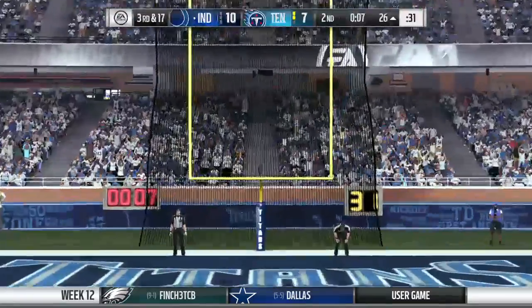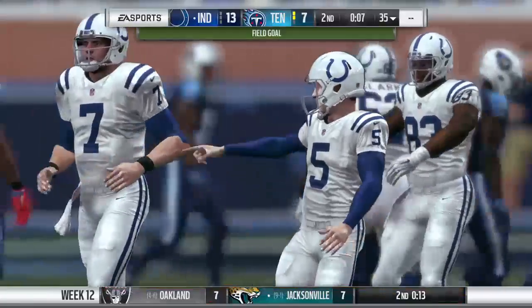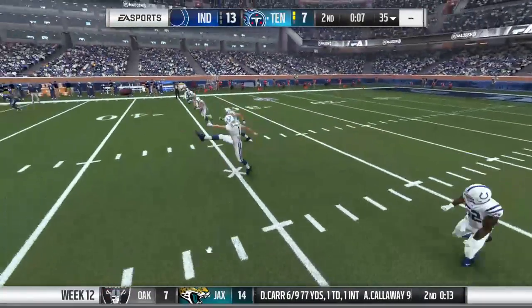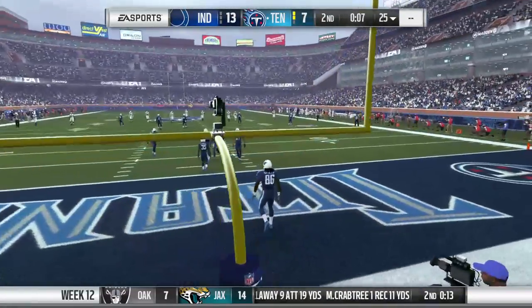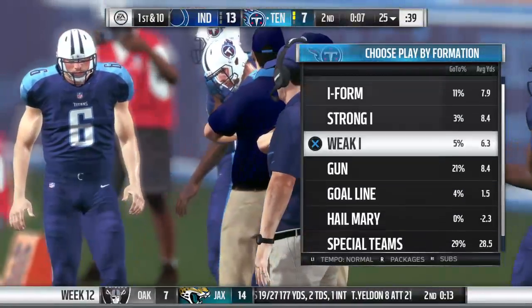And the 10-year vet knocks it through the goalpost, and the lead stretches to 6 here. It's 13-7. So he splits the uprights there, and I would imagine it's nice as a kicker. Right when it leaves your foot, you know it's good. Yeah, it's kind of like a golfer that picks up his tee after a nice drive without even watching it land. Solid analogy. I like it.